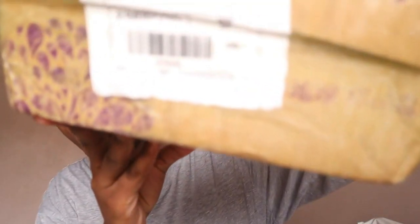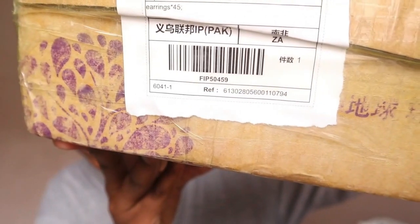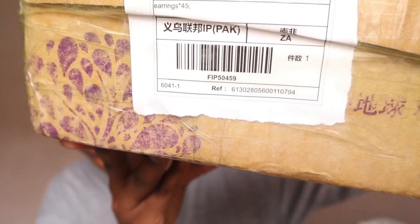So it's really a tiny box. Before it came, my vendor also took a picture of the box, so I would know what to expect. I don't know guys if you can see, most of the writing is in Chinese and it shows that it's earrings.